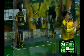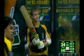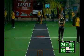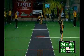I was waiting for this to happen here, Bruce. The umpire obviously just informing the batsman: let's enjoy the game, let's not get too carried away. But they are playing for a World Cup, so I don't mind the fact that the South African players are fighting for their pride.